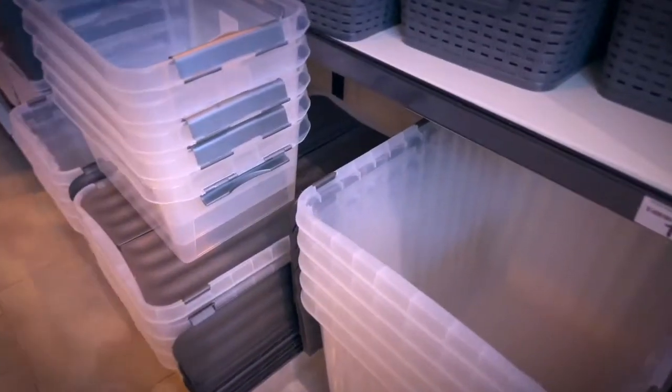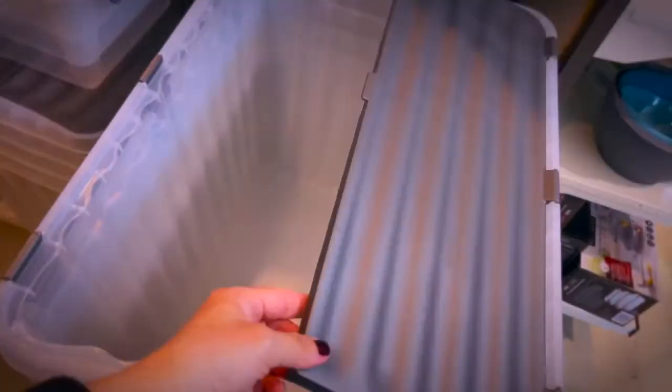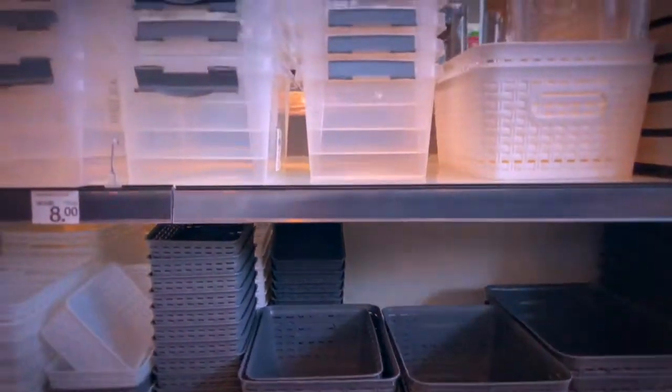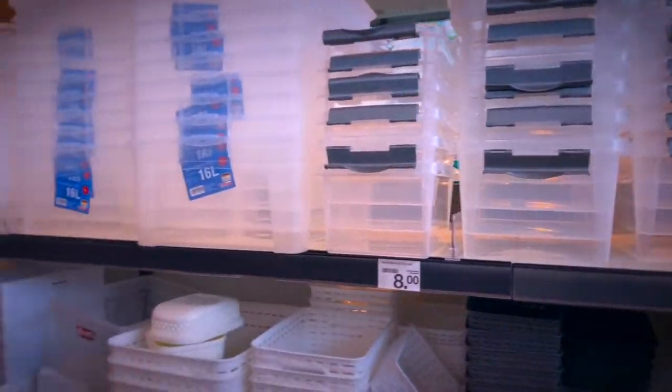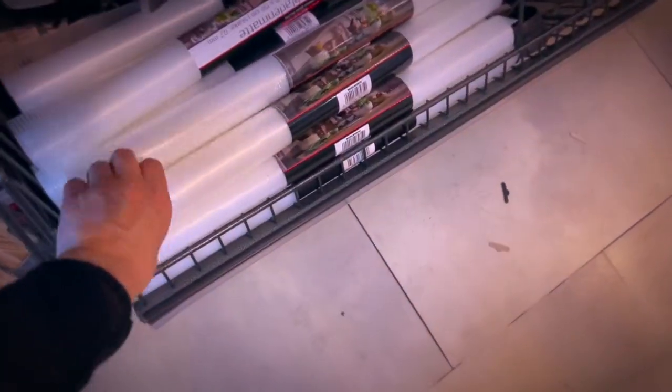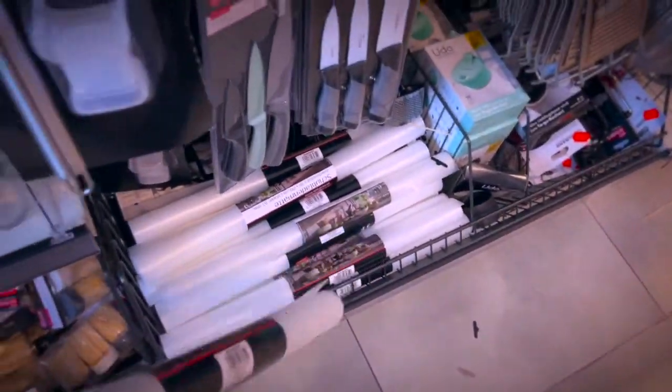This specific store has these amazing plastic boxes where the lid is attached to the box itself and cut in half. This is the type I have because it's super user friendly. Other types of boxes and bins over here. I'm also going to grab one of these rolls here for an upcoming project. Another type of bamboo cutting board, very thick and affordable.